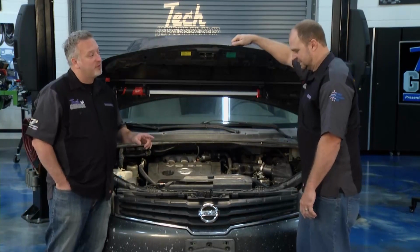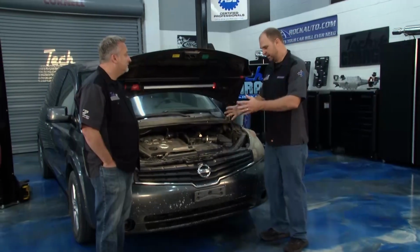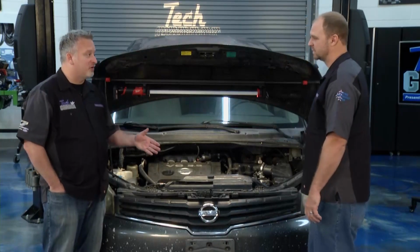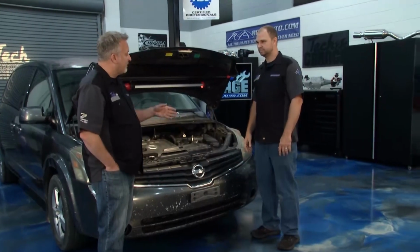There was one problem, though, that we found when we got it up into the upper shop. Yeah, once we parked it, you could see it was dripping from the radiator. You can't really fix the radiator. You can try, but it's going to end up leaking again. So we just decided let's go ahead and replace the radiator. Now, we just happen to have a donor vehicle, another Nissan Quest, so we took the radiator from that and put it in this one. We'll tell you how we did that.